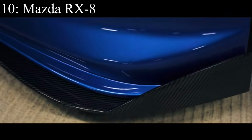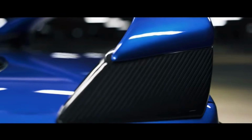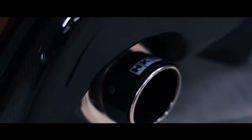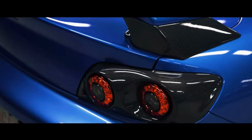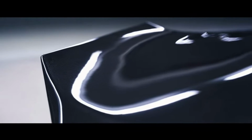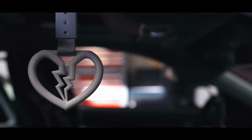Number 10 is the Mazda RX-8, which comes with a 1.3 liter 2-rotor that makes 232 horsepower, and it was rear-wheel drive, but was also very unreliable, which sucks because the looks of these cars are absolutely awesome. I really wish that people were more into them and started building them more, but they just don't for some reason. If you have enough time and money to build a car, then it's a great choice. You're gonna have lots of fun in it, and you will be able to see they're a lot different than anybody else's car on the road, and that's really cool in the car community.